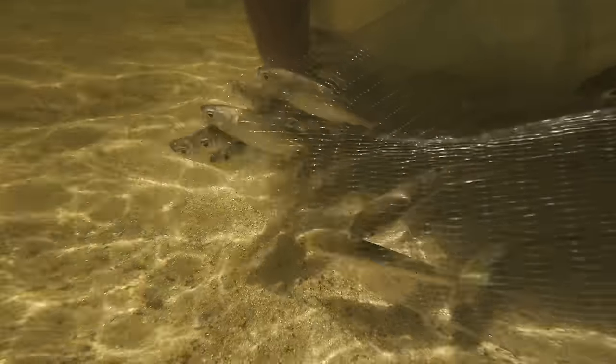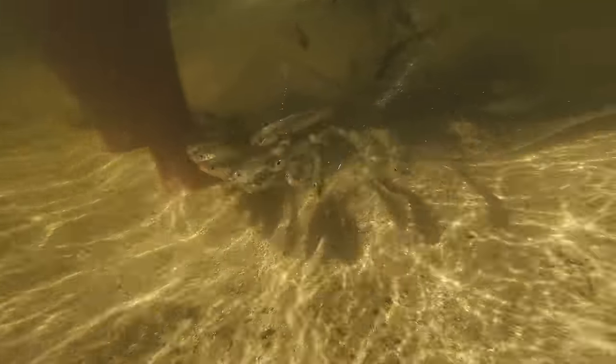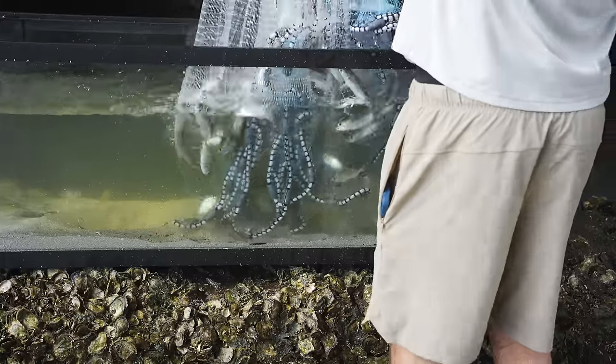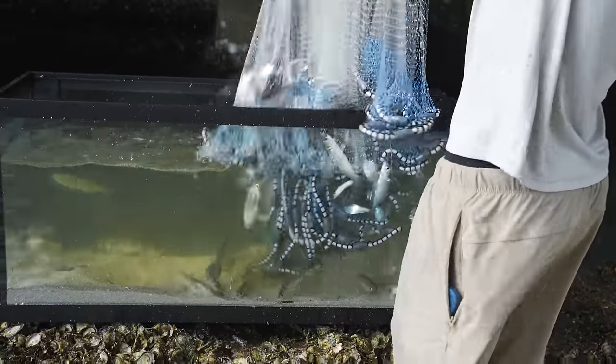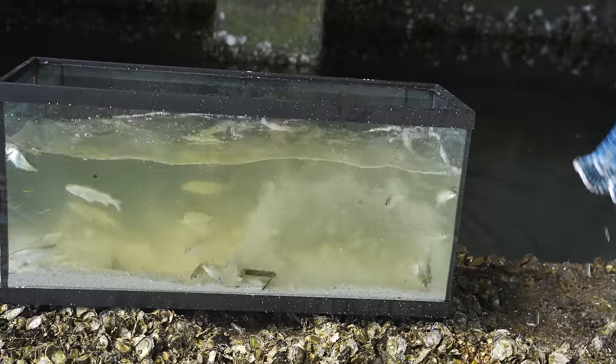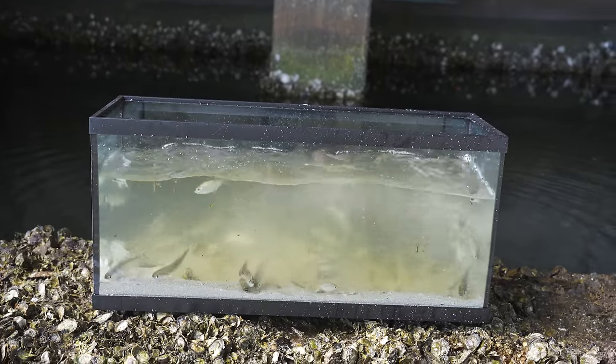So now we're trying to figure out how to get this out without putting a huge hole in my net and being able to let all these fish out. Got that treble hook out, baby. Let's get all these fish inside. So many fish inside right there.